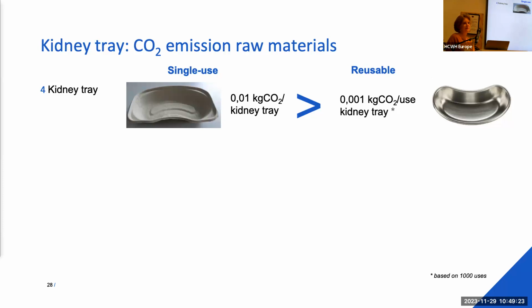And if we compare the CO2 emission of the raw materials with a reusable kidney tray composed of inox, we see that a reusable kidney tray has only 1/10 of the emissions compared to a single-use one. That's based on 1,000 uses of a reusable inox tray, but it can be used more.